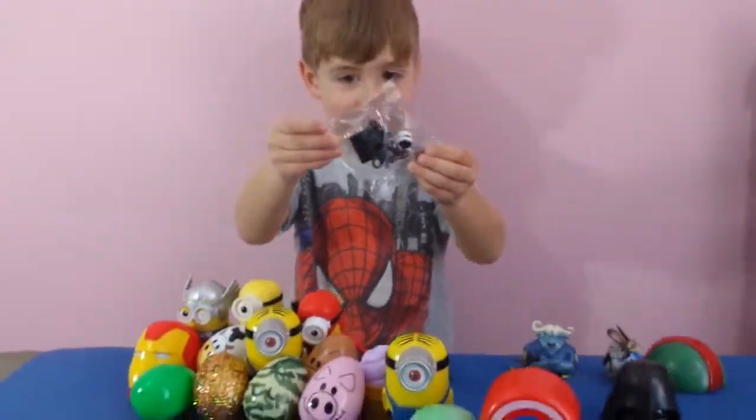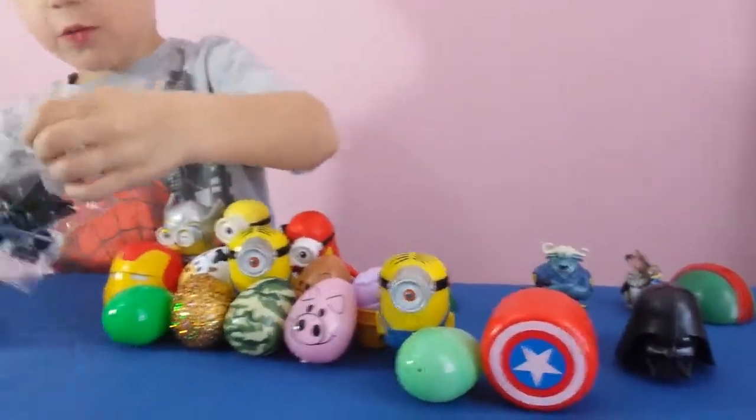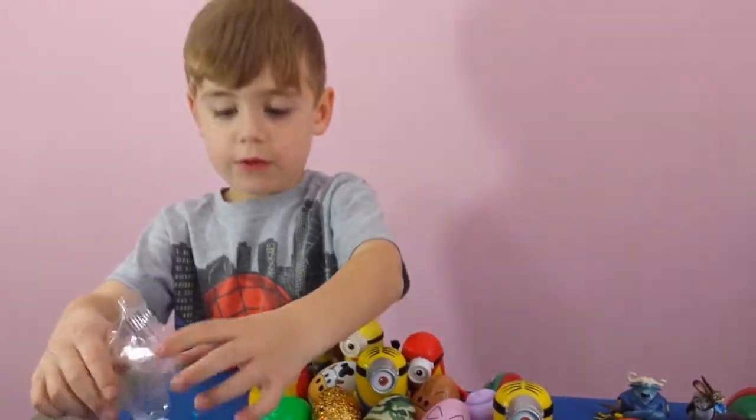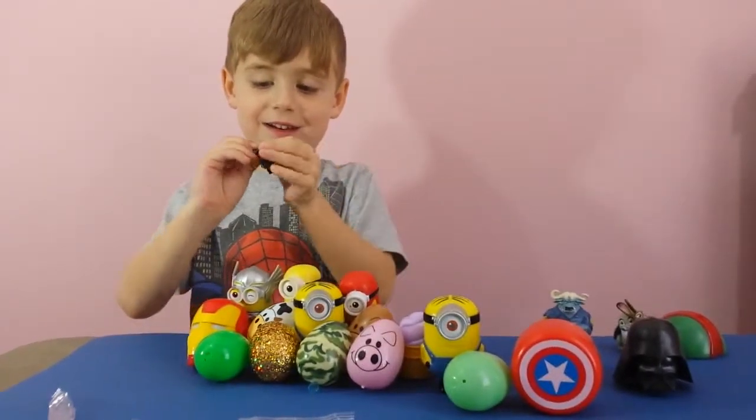We got Lego Ninjago. You got Lego Ninjago? Which one is that? That's the black one, right? White one. It's the white one. That one's a robot. Okay, cool. Let me see him real quick. We'll put them together in a second.